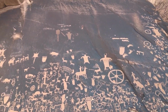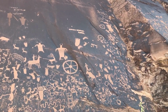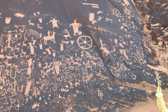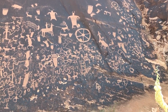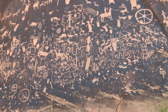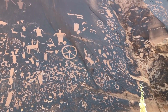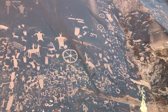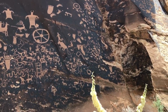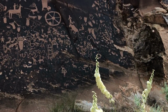And a few idiots have tried to add some stuff way up there above them in some cases, thinking it would be funny. And at least most of the petroglyphs have been left untouched. Thousands of years of history are here. Right in front of some gloriously blooming yuccas, too.